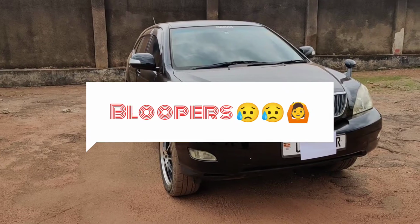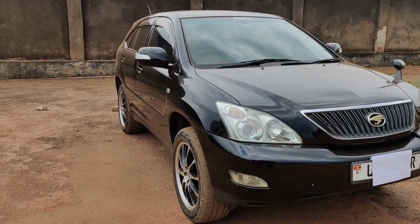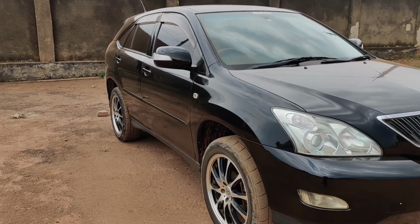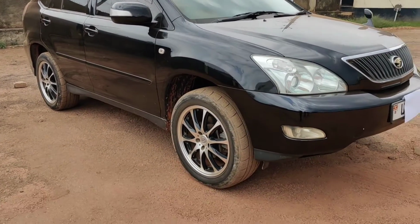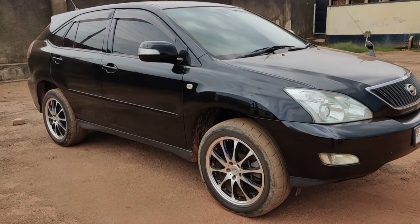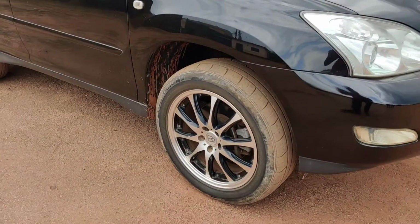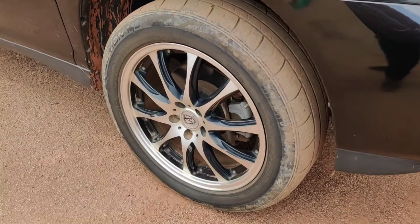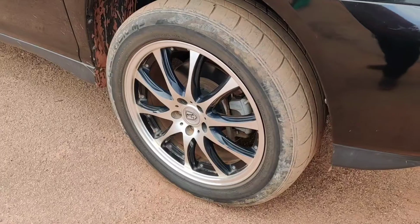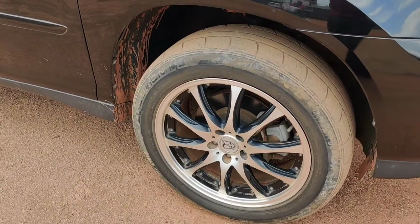The Toyota Harrier is Toyota's luxury sedan. Some people call it an SUV, but it's a combination of a sedan and an SUV. Today I've borrowed this from my friend, and I'm going to be showing you the different features that it has, starting from the very nice looking wheels right here. These are not the factory wheels. These wheels were added on after.